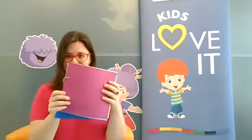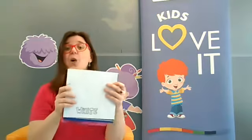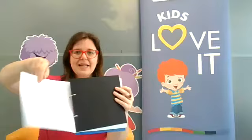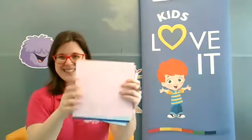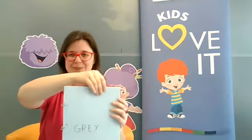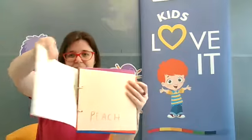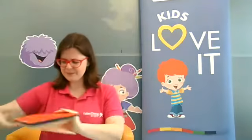What else do I have here? Purple, I love purple. And white. Very good. This is white. Don't get confused. White, black, white. Excellent. What is it? Pink color. And now let's go for the difficult ones. Gray, beige, peach, like my skin, peach. Very good.